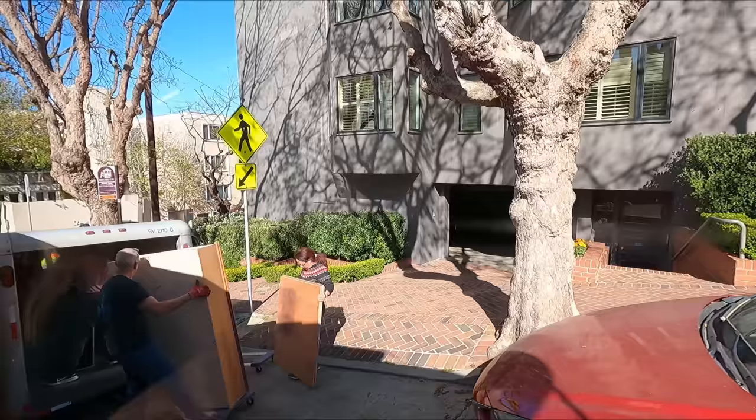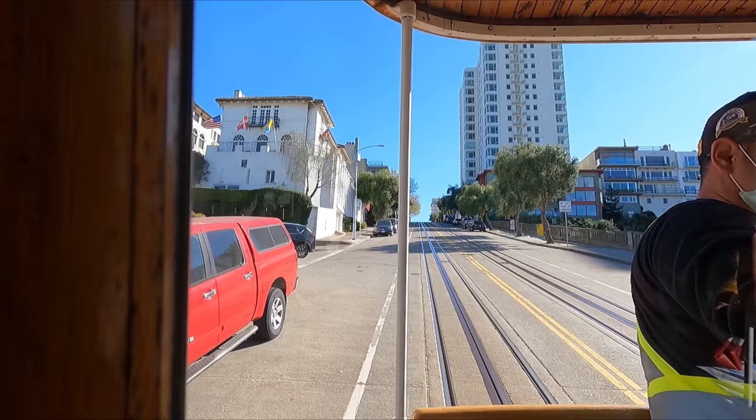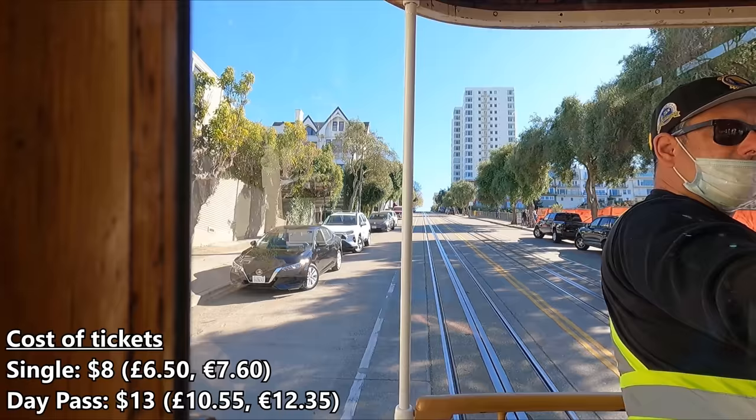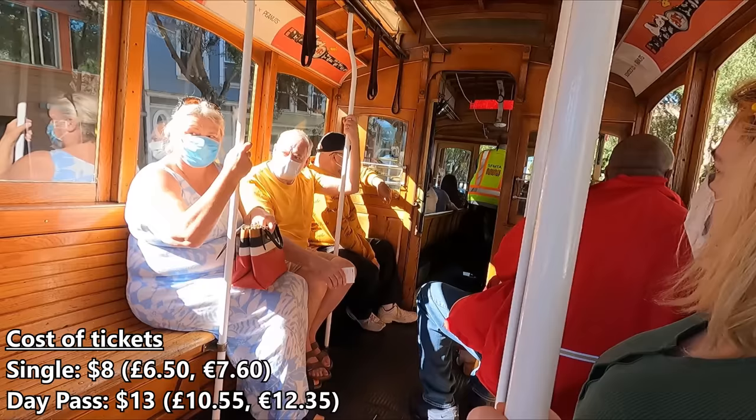Anyway, this has been an absolutely incredible experience. As soon as I realised I was going to be in San Francisco, I was certain to make time for a ride on one of these. So, if you're wondering about tickets, if you're just wanting a single, then these can be bought on board for $8, regardless of how far you're travelling. Now, needless to say, this is quite expensive, and they only accept cash on board. However, if you download the Muni app on your phone, a day pass is only a little bit more, at $13, and allows unlimited rides on the cable cars, as well as the Muni Metro and buses.